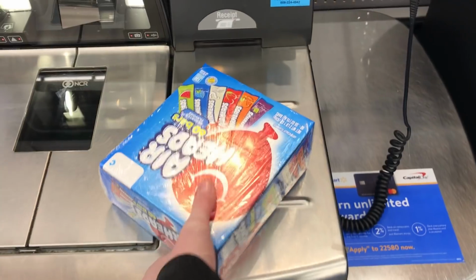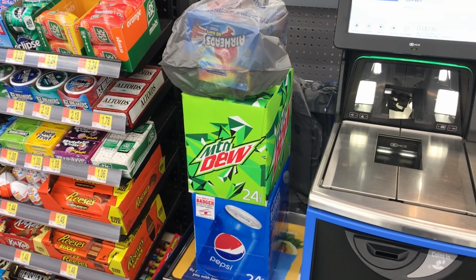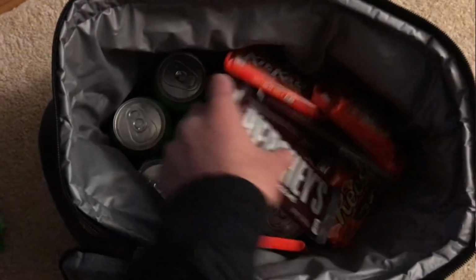at school tomorrow. And just like that, guys, we are all checked out and out of here. We have the soda, we've got the Airhead Extremes, and the Airheads all ready to go. And we're prepared to sell candy at school tomorrow. I'm gonna be putting all of the sodas in a cooler to keep them cold. I'm gonna be selling them for $1 each, and I feel like that's gonna strongly increase our profit. So I'll see you guys tomorrow when I'm selling candy at school.